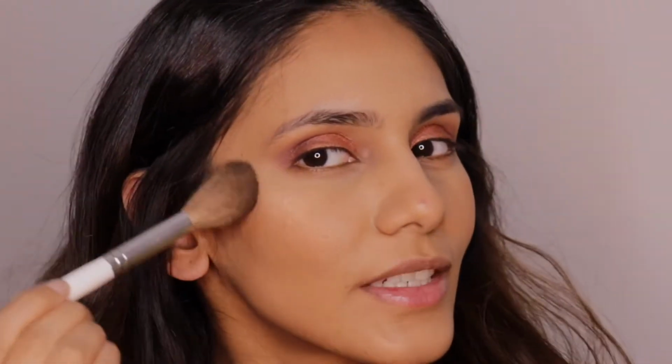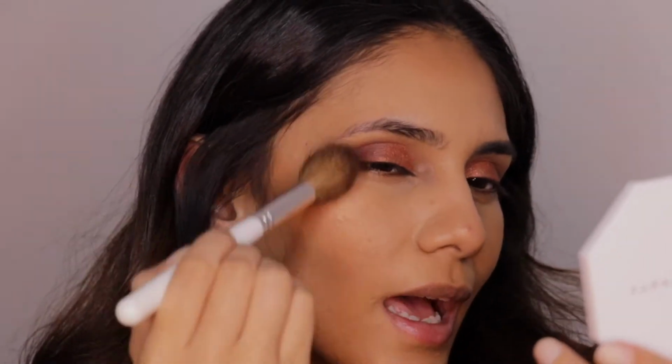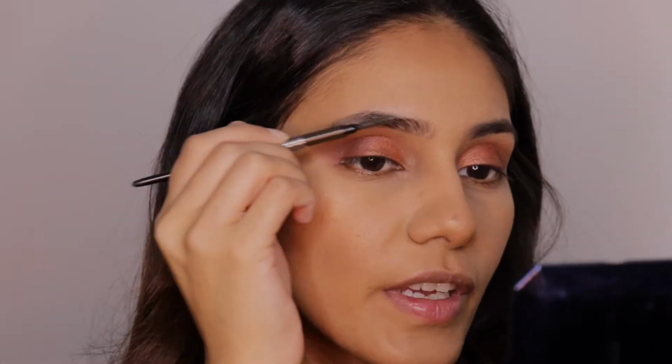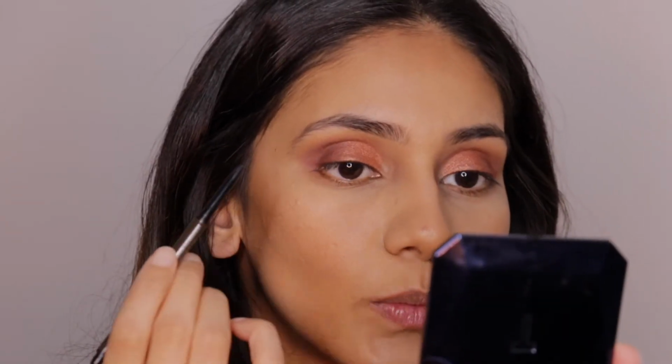You see how it's given me just that glowy look that I want and not glam. And then whatever's left, just going to use it on my nose. I just remembered that I forgot to contour my nose. Moving on to brows, I don't remember if I've done a how to do your brows video or how I normally do my brows, but if I have, I'll leave it up here. If not, then I'll film it for you guys one of these days.